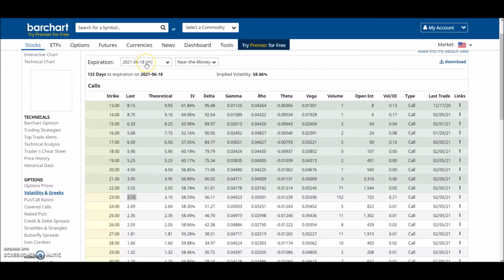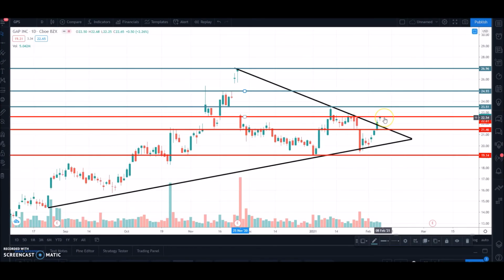Okay, so this is for June. You have a lot of months in your hand, and the premium is $300 for the 23 strike price. The delta is not bad, 56, and also the gamma. The good thing with a long expiry date option play is, let's say you entered here and the stock came down, there is always an opportunity that you can buy the same call option at a cheaper price. So basically the same concept as average down.